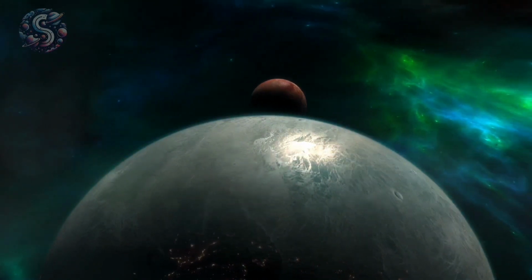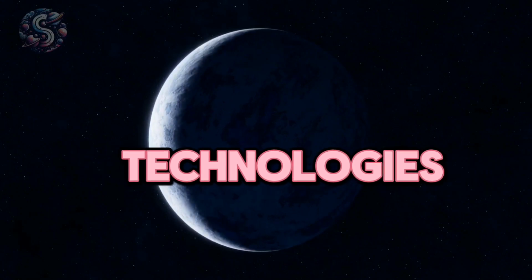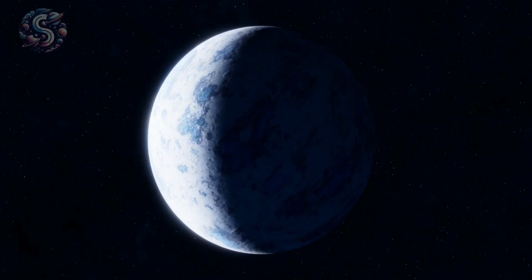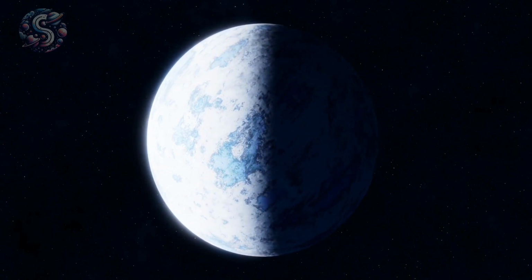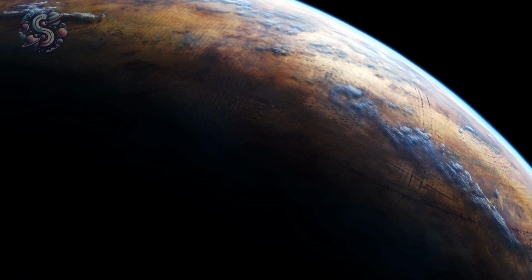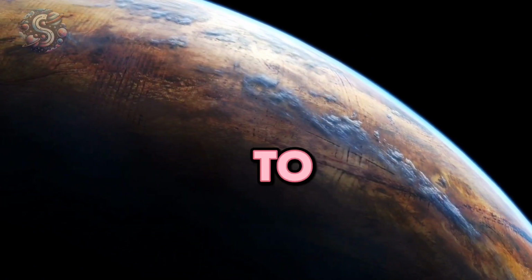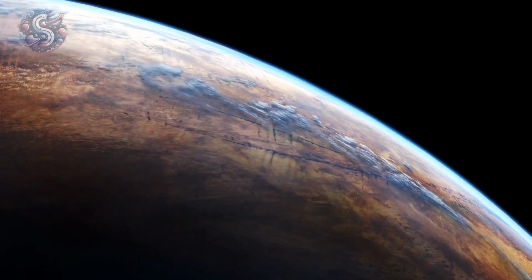Technological advances and future space missions. The development of advanced technologies is driving our ability to study exoplanets like TRAPPIST-1e. In addition to the JWST, future space missions such as the ESA's Plato Space Telescope and NASA's Roman Space Telescope are planned to expand our horizons in the search for life beyond our solar system.